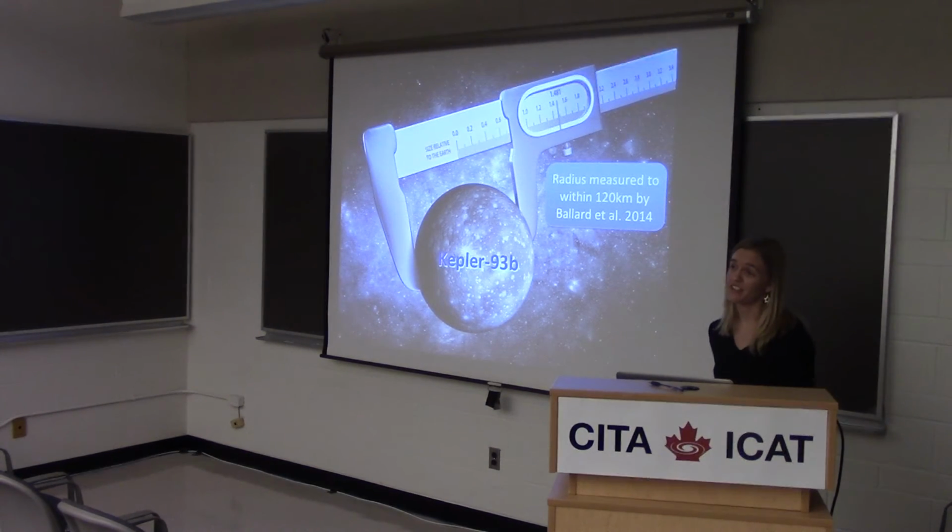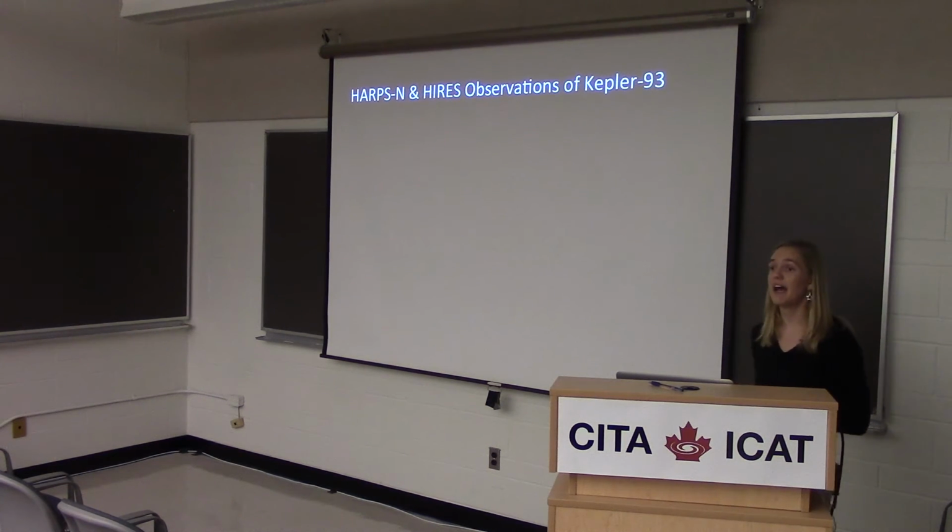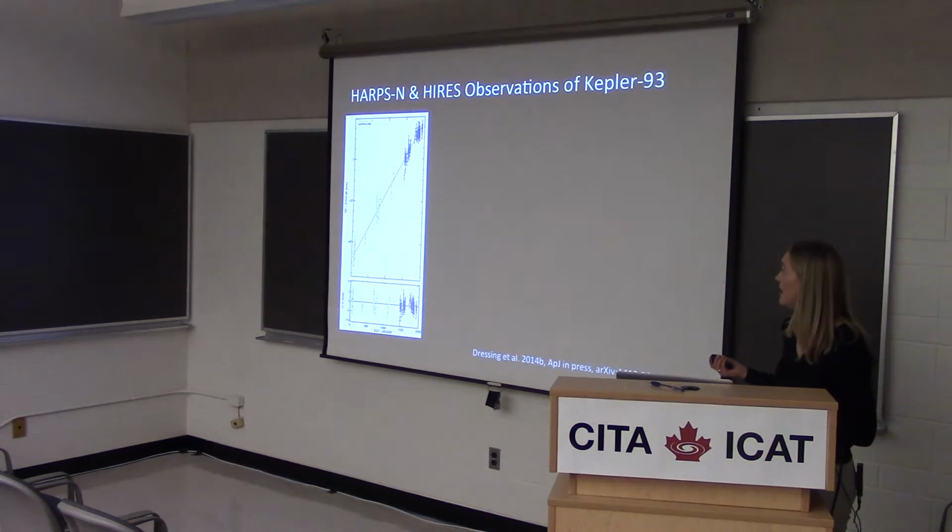The advantage of having such a well-characterized star and a well-characterized planet is that with a decent mass measurement, you can actually have a pretty tight constraint on the density of that planet. We went after this system with HARPS North, and we also considered some archival observations from HIRES on Keck.